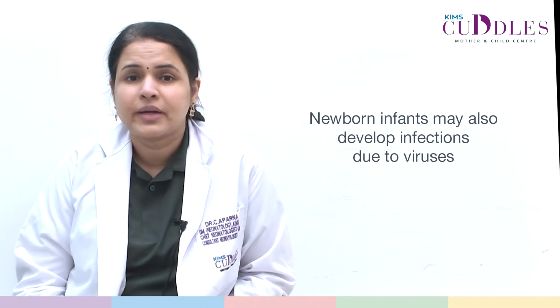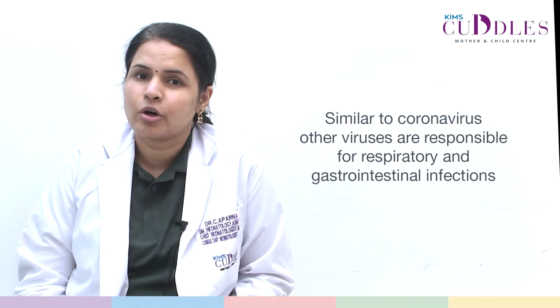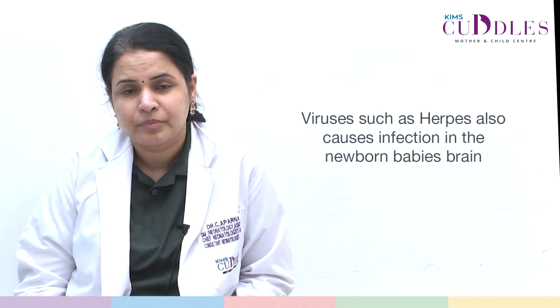Newborn infants may also develop infections due to viruses. One of the viruses which we have all heard a lot about in recent times is the SARS coronavirus 2, the virus which was responsible for COVID. Similar to this, we have many other types of viruses which may be responsible for respiratory as well as gastrointestinal infections. Sometimes viruses such as herpes can also cause infections in the newborn baby's brain.